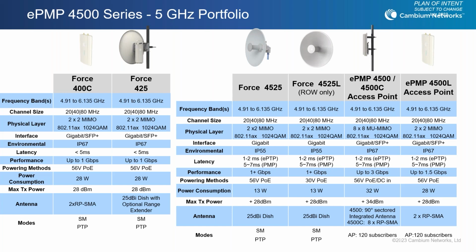As I move to multi-point on the right, all the way to the right, you'll see two different access points. The 4500, that's the big 8x8, sort of mainstay of 4500. So you put that up on the tower, 4 sectors of 90 degrees. It's got an integrated 90-degree 8x8 sector antenna, and you can get that highest level of capacity.